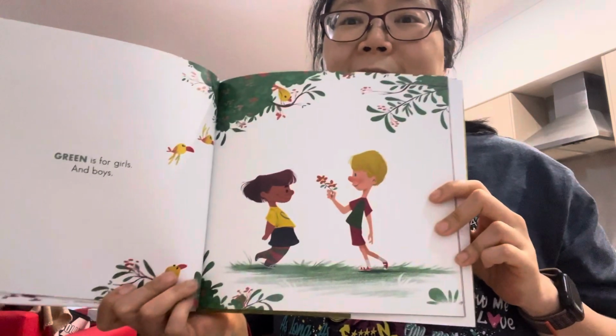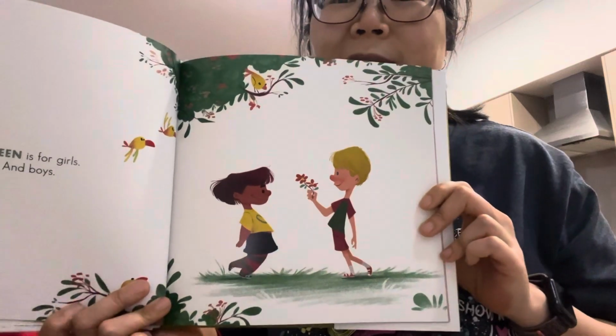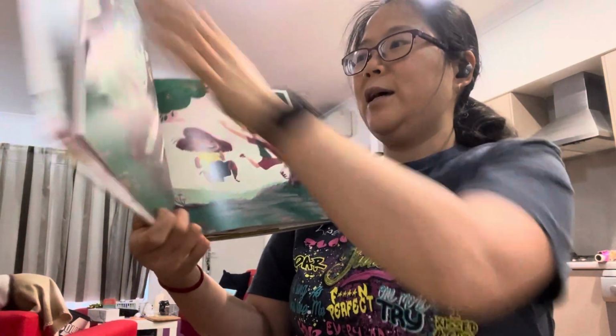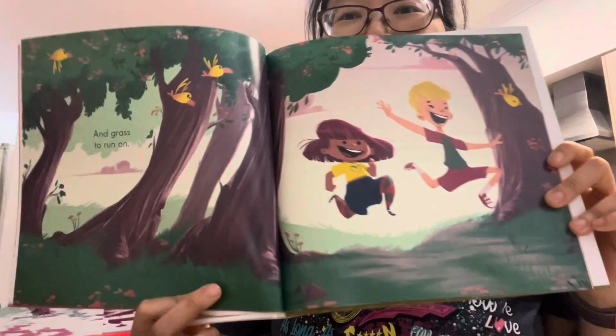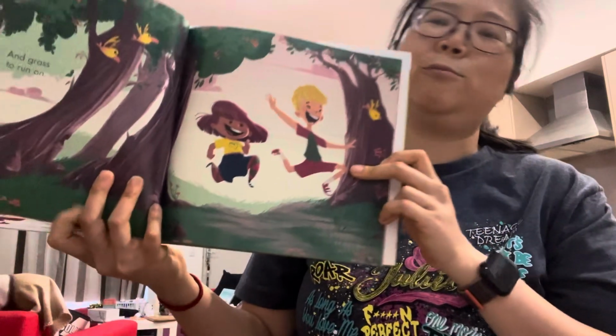Green is for girls and boys. Look at those natural colours. They're beautiful. Nature. And grass to run on. Who likes running in the grass? I do. Or maybe not running.